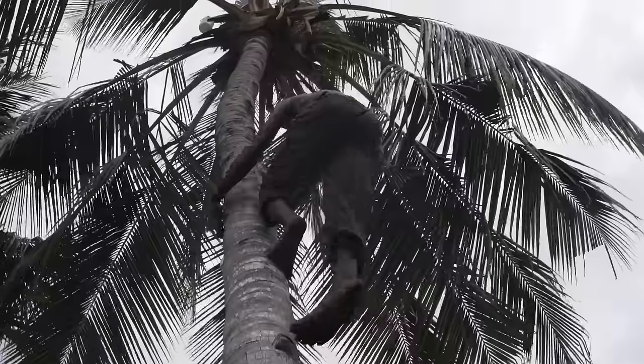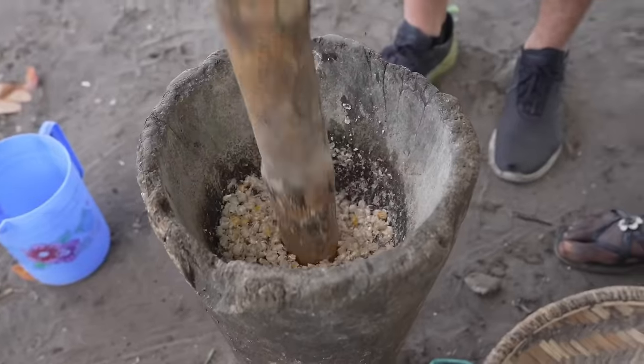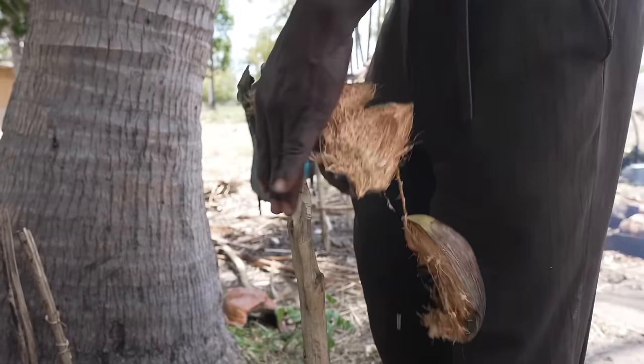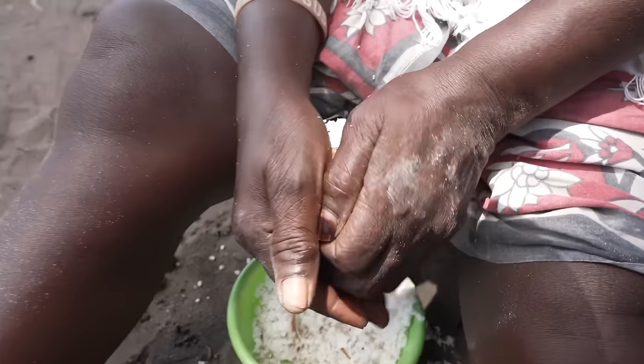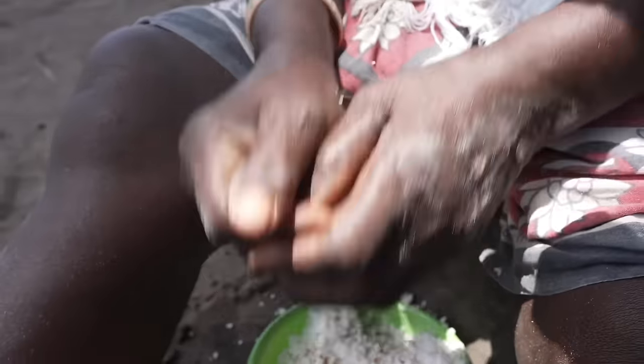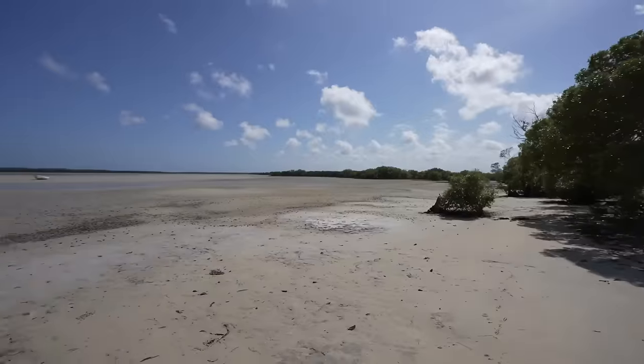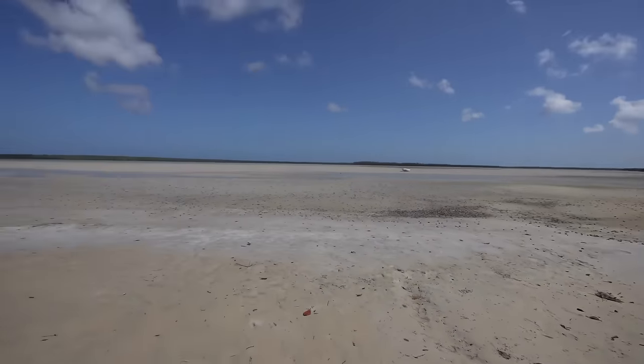The amount of labor that it takes to make dishes here. It's like all day just preparing for food, right? That's all they do. It's incredible. You really have to appreciate what we have in the West after seeing this. Wow. It takes her like, I don't know, 20 minutes to do the coconut? Baby's so cute. Everything is beautiful here. Just true nature, right? Remote style living.